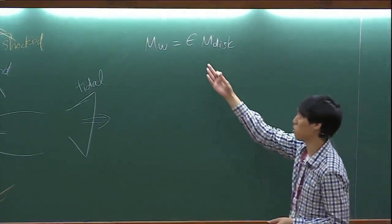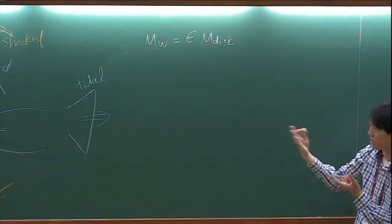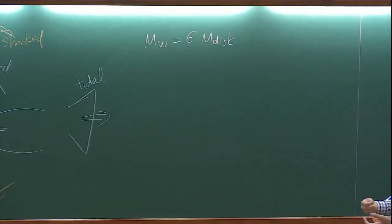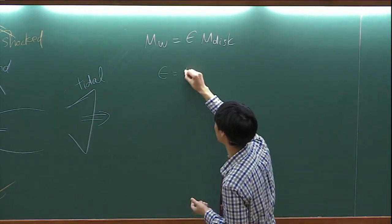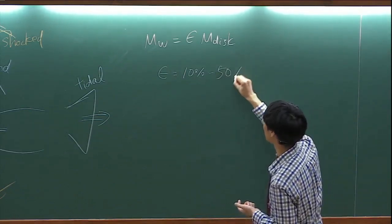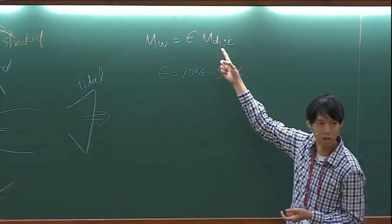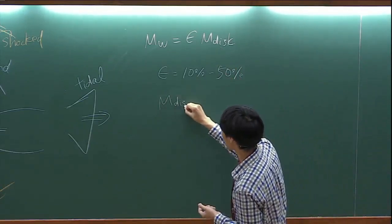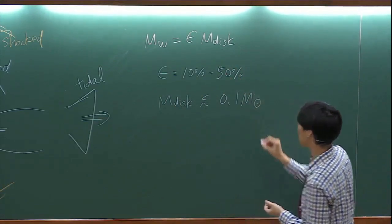And to figure out how large a fraction of the disk is evaporated due to this accretion process, you need to do massive numerical simulations with MHD. So far people found this is about 10% to probably 50%. And from numerical relativity, we know how much accretion disk there is. So M disk is maybe up to 0.1 solar mass.